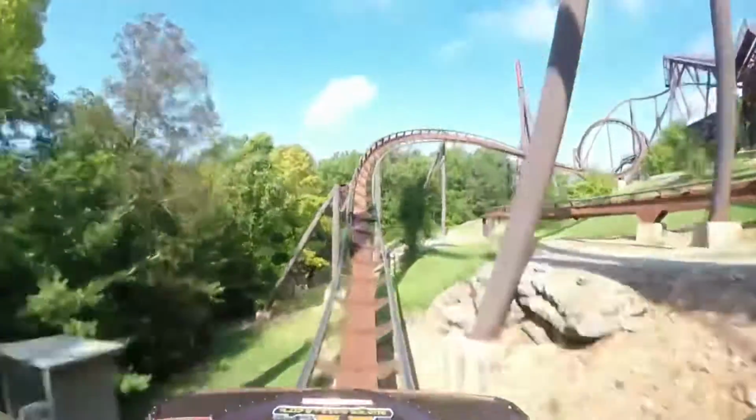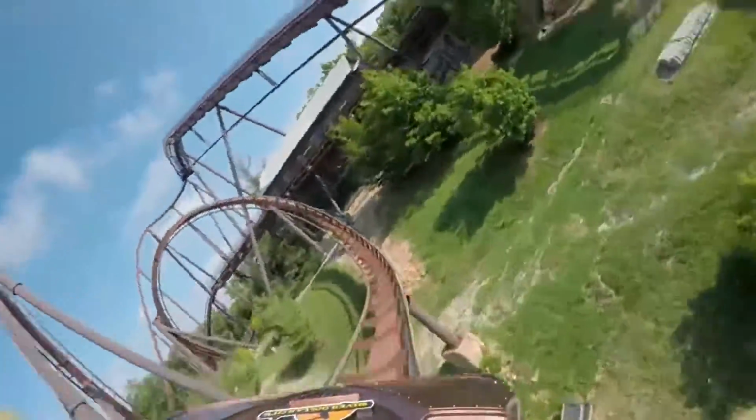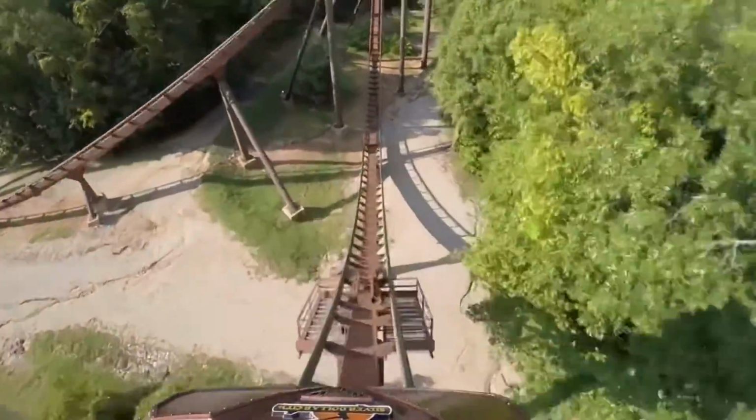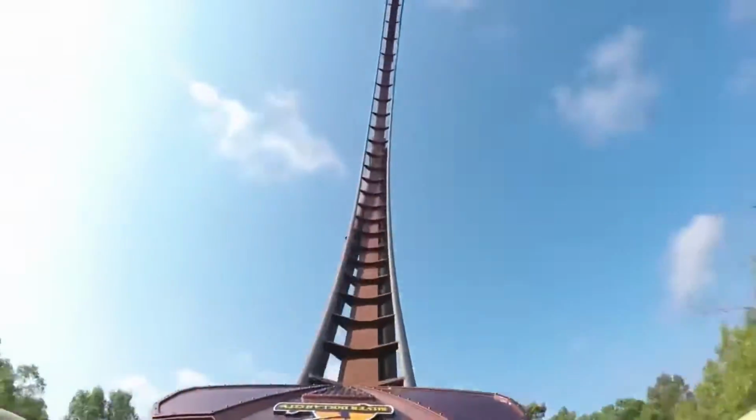As for the layout, there is not a single dead spot that I found on Wildfire. If you are in the back row, the straight drop will provide fantastic sustained airtime, and throughout the course there are a couple points of sustained grail moments.